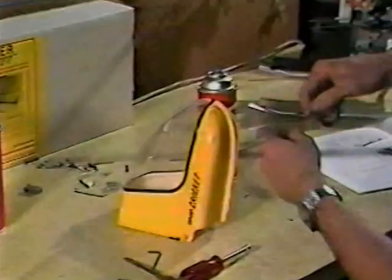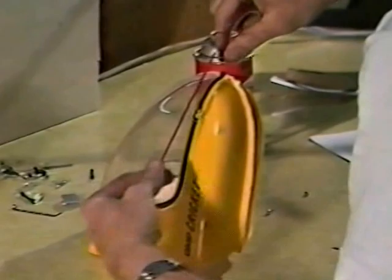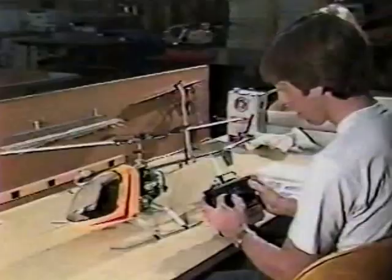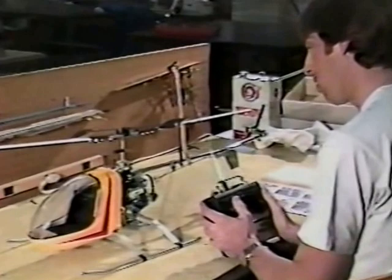Your Cricket can be as individual as you are. With a little imagination, paint, and striping tape, you will be ready to show your finished helicopter to your friends at the local flying field.